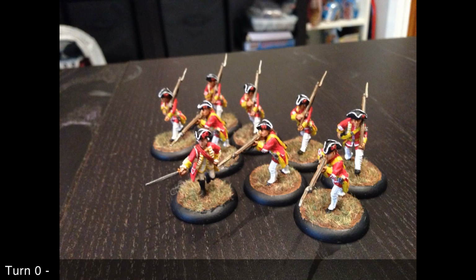The British Redcoats, interesting to paint. Cool models. I like all these models from Conquest/Warlord. Definitely a big fan of these models, and I have a few more of these guys to paint up, so I've got to increase their numbers. It's going to be fun. A lot more red and white, and yellow coming up.